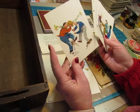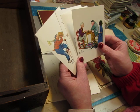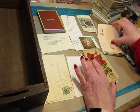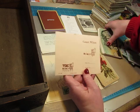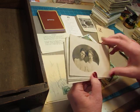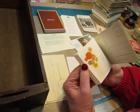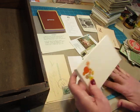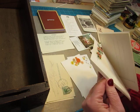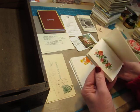I've pulled out some of the Norman Rockwell ones that I probably won't use. So I'm going to take those out, and I'll destash some of those cards. There's a whist card. And then we have antique postcards, which I love. So there's the photograph ones, and some more stationery ones. I think most of my destashing of this drawer is going to be with the playing cards.